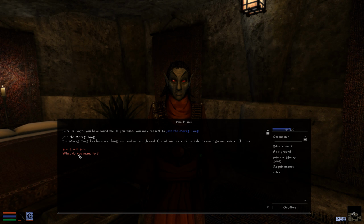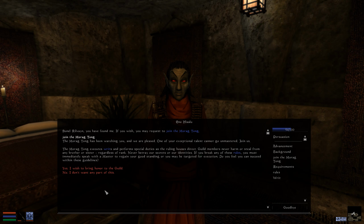Just so I know this is all clear for me. Morag Tong executes writs and performs special duties as the ruling houses direct. Guild members never harm or steal from any brother or sister, regardless of rank. Never betray our secrets or our identities. If you break any of these rules, you must immediately speak with the master to regain your good standing, or you may be targeted for execution. Do you feel you can succeed within these guidelines?